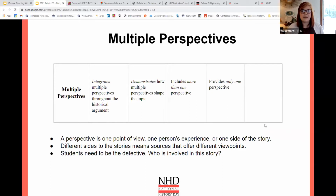So we see argument added in there at the end. It can be really challenging to get kids to understand the nuance between the third square and the fourth square. So I've tried to highlight words that are important for them to focus on. So is it integrating those perspectives throughout with their historical argument, or is it just demonstrating that multiple perspectives existed? A perspective is one point of view or one side of the story. So different sides to the story means sources that offer different points of view.